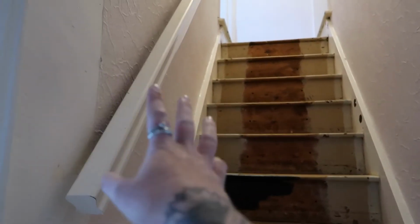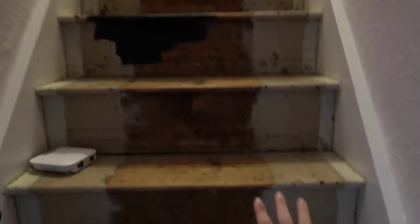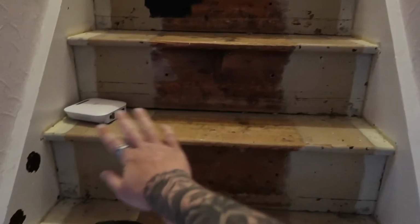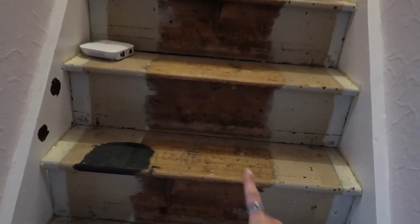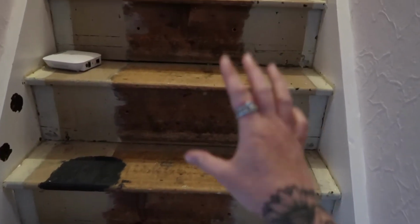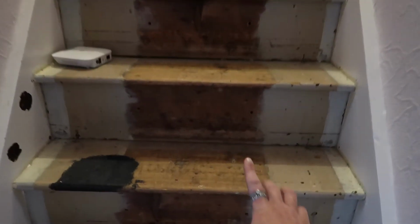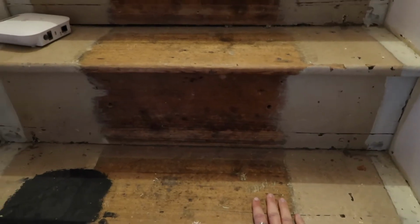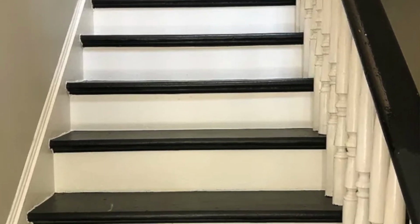My plans for the stairs, once all the decorating has been done, I'm going to be sanding them down actually before the walls are being done, but yeah, I'm going to sand all of the stairs down. And I'll insert some photos so you kind of get the gist of what I'm thinking, is to do white paint here and black on top and just make them a bit of a feature.